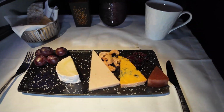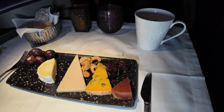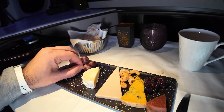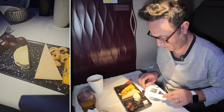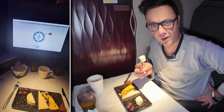All right, so we have our cheese platter. Now, I'm not much of a cheese guy, but it does look good. Some grapes. What's in this bread basket right here? First one, here we go. Let's see. It tastes like the whole cheese. It's been aged for a while, maybe.